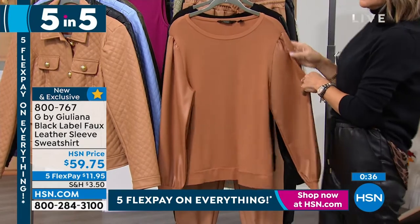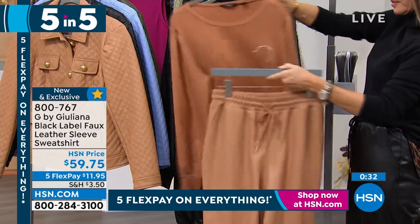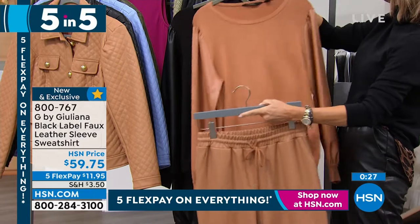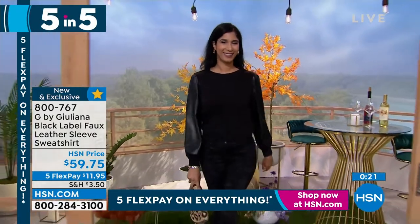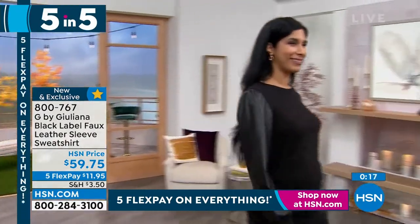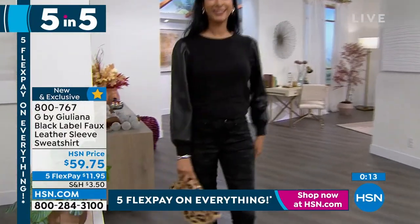It's mixed media, exactly. So the body of it is actually this very, very soft, yummy, stretchy material. And then you've got that great soft faux leather sleeve that matches back to the pants as well. I like actually the tones of it because the top in that maple color is just slightly deeper than the sandalwood. And I think they look so beautiful together. But you can't go wrong in any of these colors.